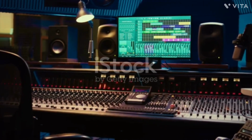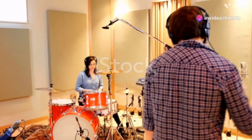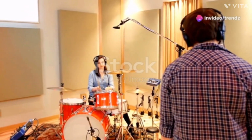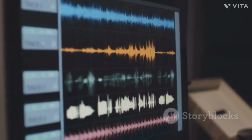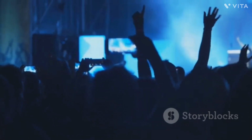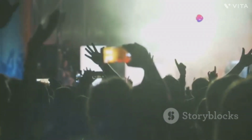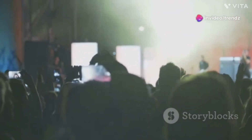Next up, we've got full track audio. This one's pretty straightforward. It's exactly what it sounds like. The complete recording of your song from start to finish. No fade outs, no radio edits, just the full experience you intended your listeners to have. Why is this important? Because in a world of snippets and samples, full track audio is what lets your fans really connect with your music.